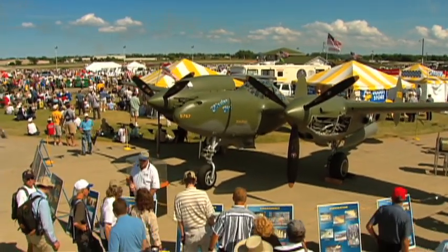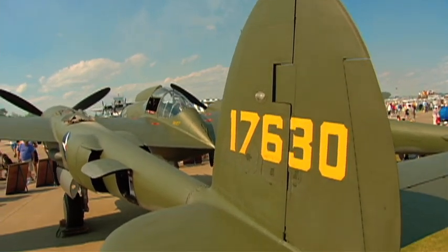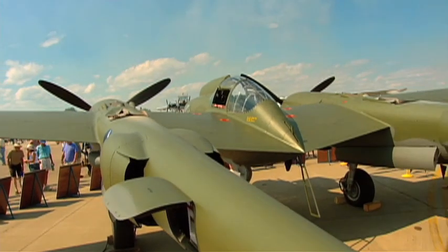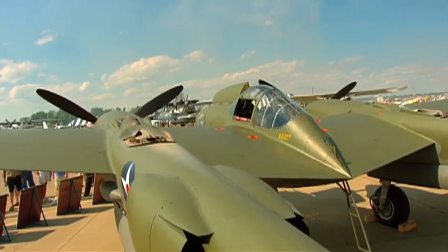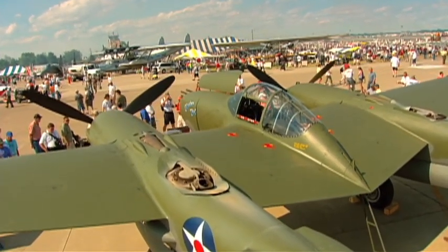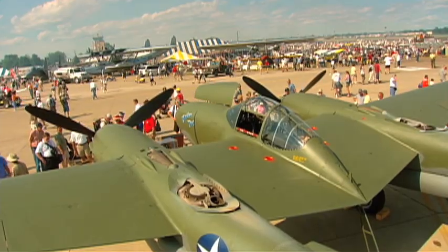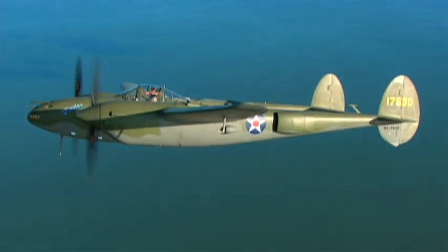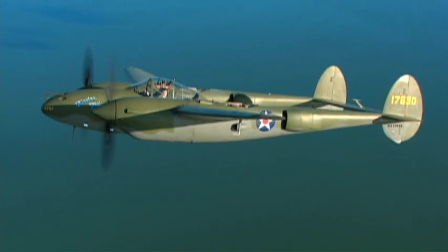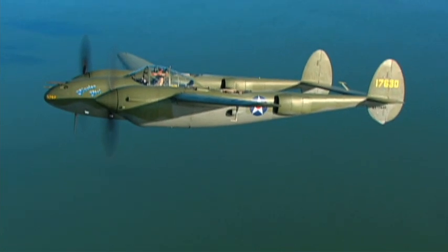Yes, today, some 70 years after her first flight, the P-38 Glacier Girl still puts a twinkle in a veteran's eye, a smile on an old soldier's face, and creates dreams for a new breed of aviator. Questions remain. Will Glacier Girl be able to complete her original mission of flying to England? Will there be an Operation Bolero III?